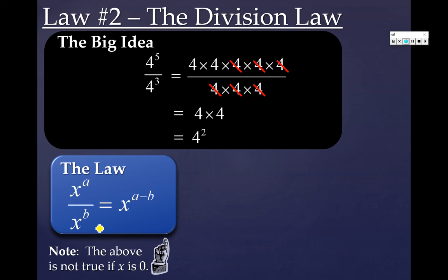For now, that's the law, right? Here's the examples. 4 to the power 9 over 4 to the power 7. Using this exponent law, what would you get?